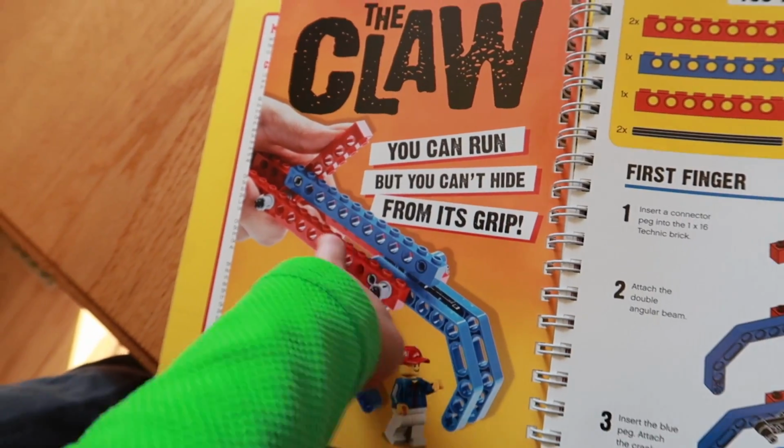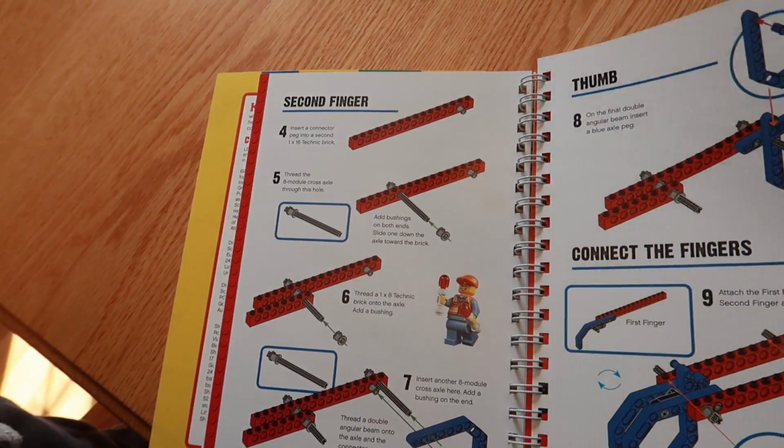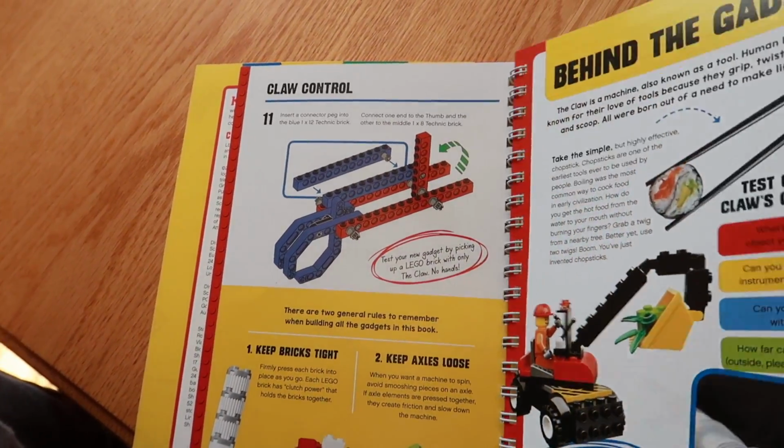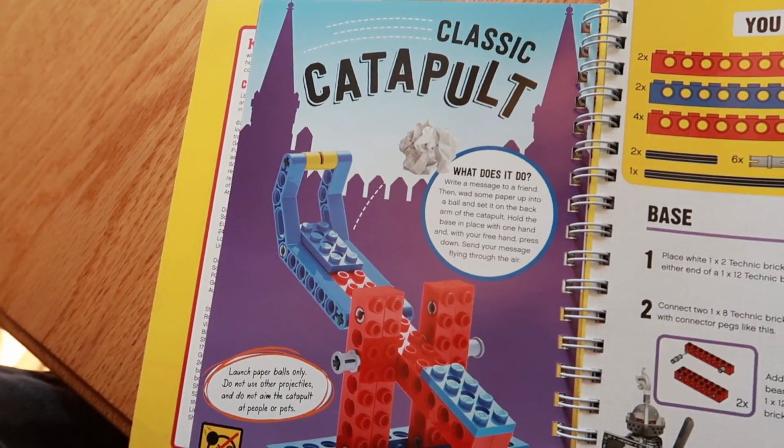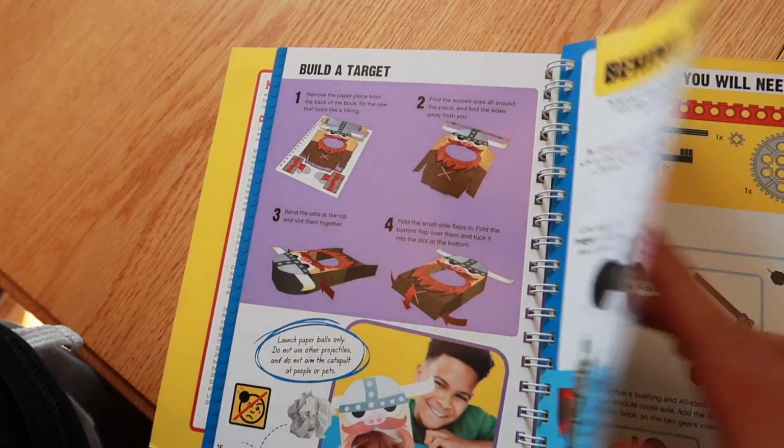I want to build this. The claw? Yeah. We should build the claw. Let's see what else is in here. And I want to build the car. The claw. This is the catapult. I want to build a catapult. You want to build everything that we get to.